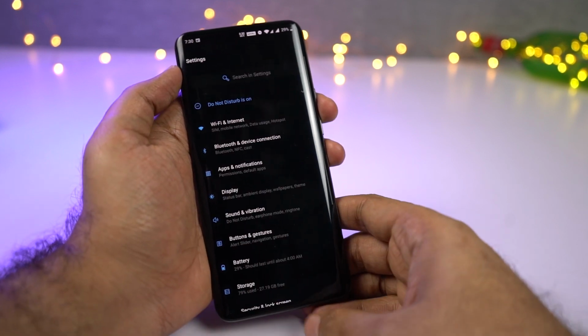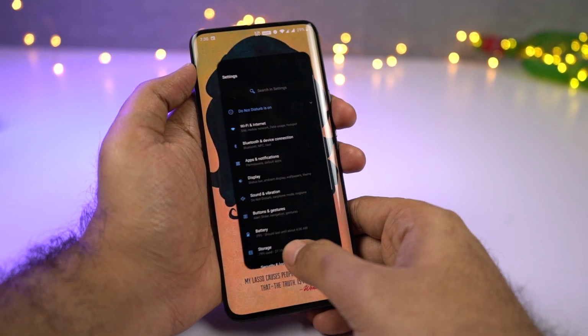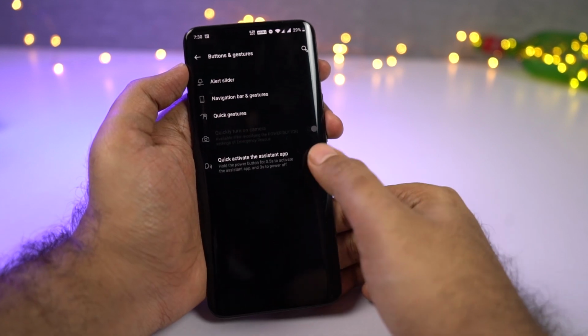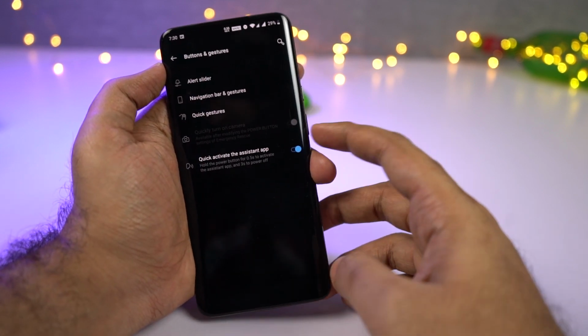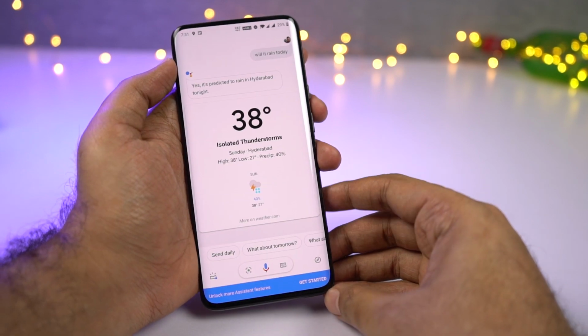Now if you want to quickly switch between the present application and the previous application, you can do a swipe right gesture from the bottom center. Next, we can also trigger Google Assistant with the power button. Now if you're using these navigation gestures, there are no buttons, so you can't press the home button to trigger Google Assistant.